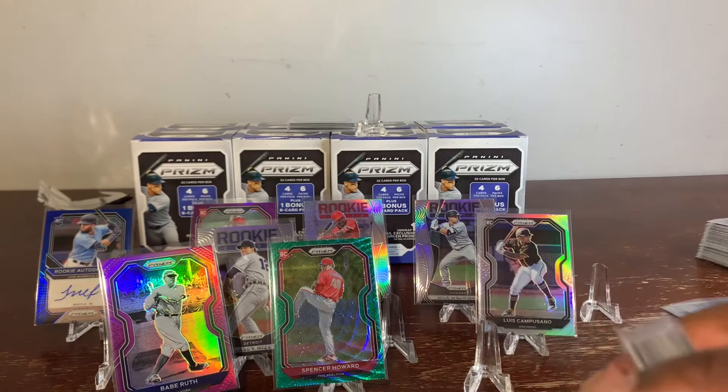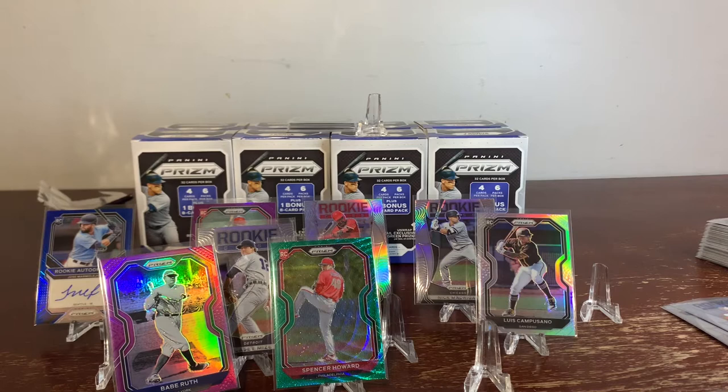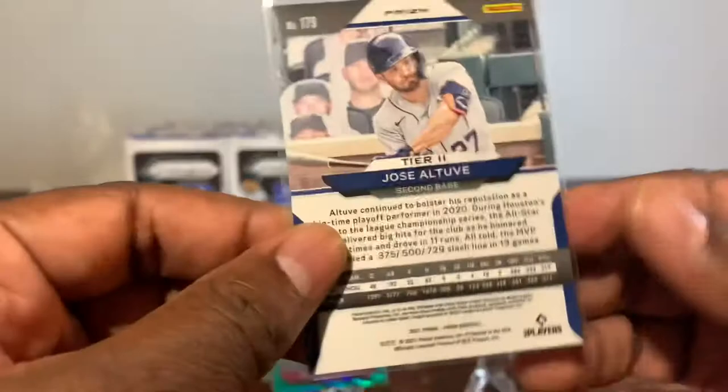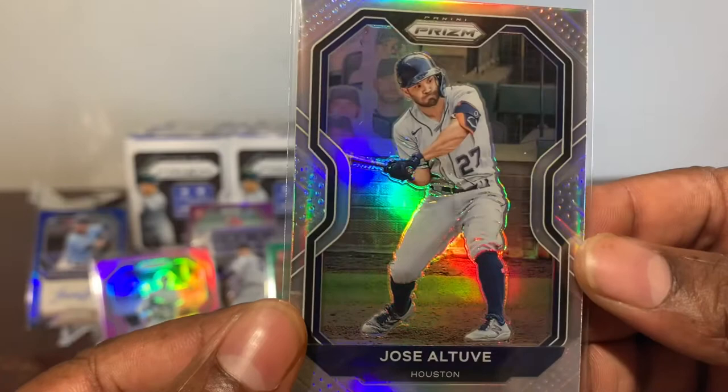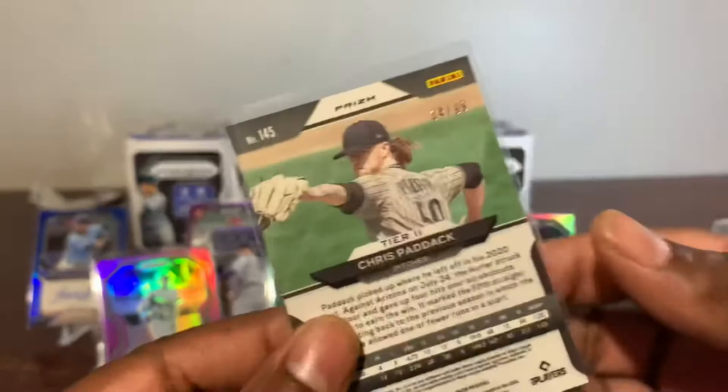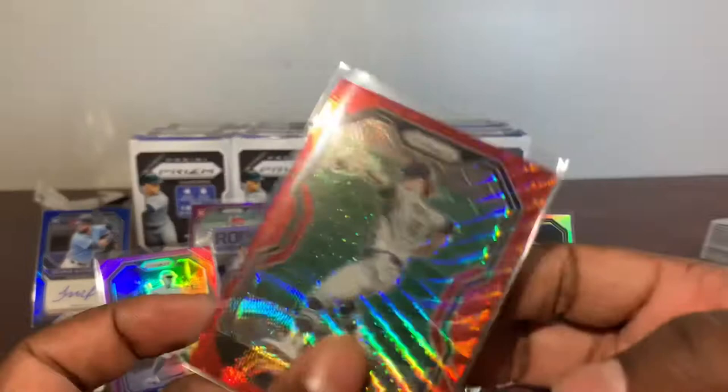Up next, we're going to go into the iconic silver prism. We have a base of Jose Altuve. This is the only silver base card that we received today. Very nice. And the red parallels of Mr. Chris Paddock. This one is also numbered to 99. Chris Paddock, tier 2 right there.